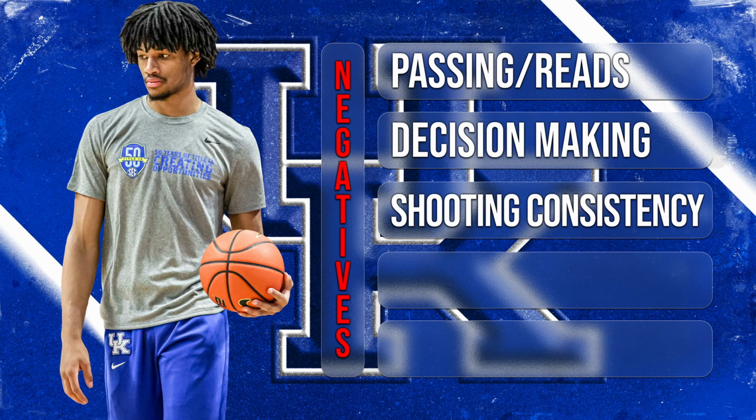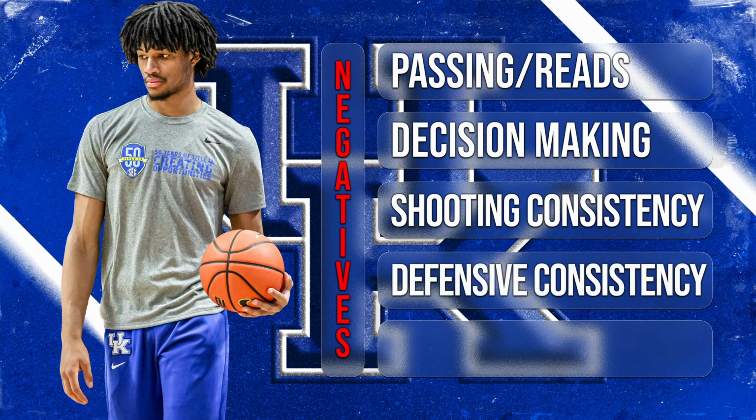The fourth improvement area is his defensive consistency. When Sharpe is locked in, he looks really good as a defender for the reasons that I stated in his positive section. However, he does have the tendency to lapse a little bit, and his focus can wane from time to time. This is a common theme with many prospects in this draft.